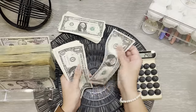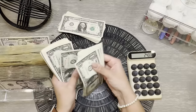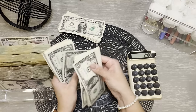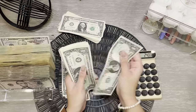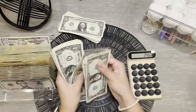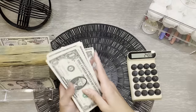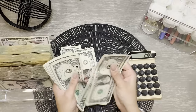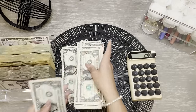We have 1, 2, 3, 4, 5, 6, 7, 8, 9, 10, 11, 12, 13, 14, 15, 16, 17, 18, 19, 20. So it's 20. Another 20, and 1, 2, 3, 4, 5, 6, 7, 8, 9, 10. So this is $50 total.